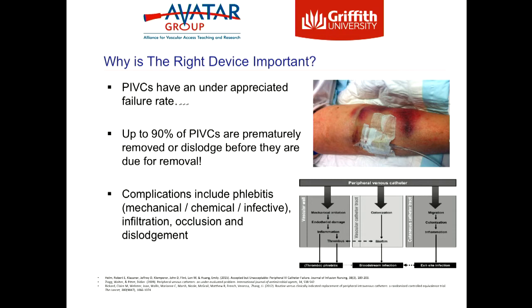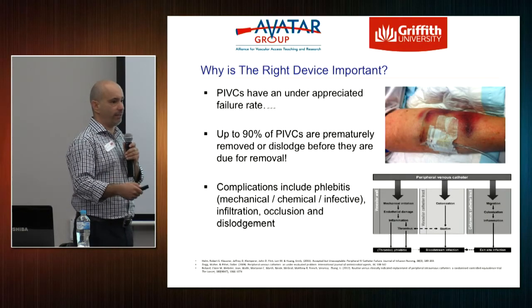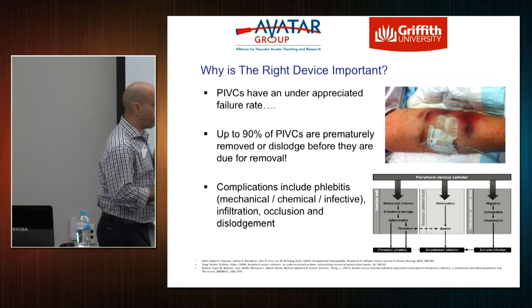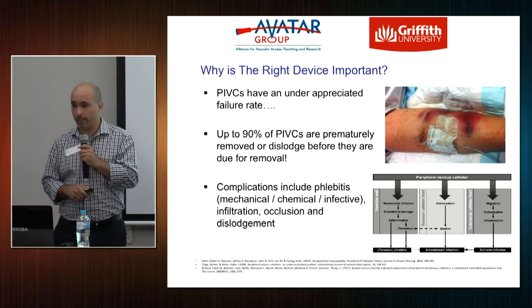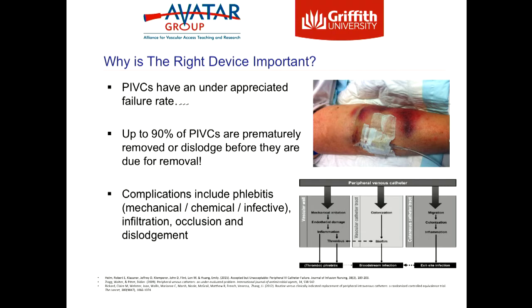But as Claire alluded to earlier in her introduction, cannulas have an underappreciated failure rate, and reports in the literature go from 60 to 90% of cannulas being prematurely removed before the end of therapy. Typically, if the patient requires ongoing IV therapy, that triggers the insertion of another device. As clinicians, whether medical or nursing, because they're so common, we don't seem to appreciate that there's a patient at the other end of that needle getting poked and prodded. And potentially it could lead to catheter-associated bloodstream infection, thrombosis, and many other issues related to insertion and ongoing care of these devices.